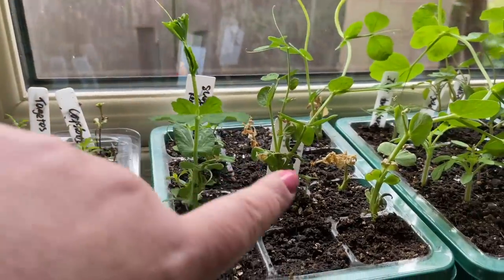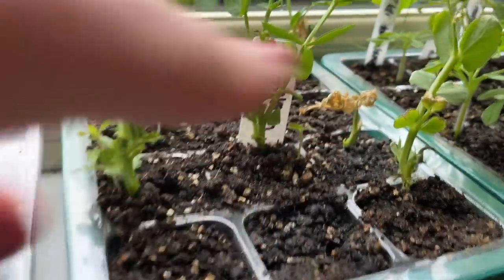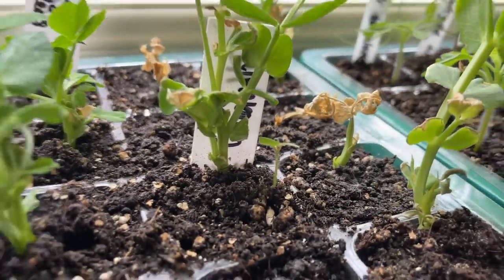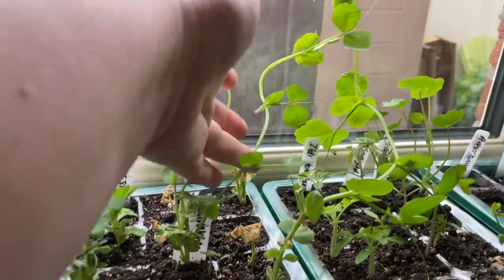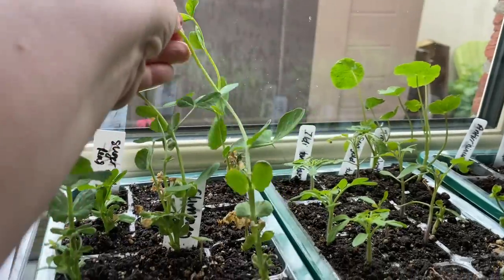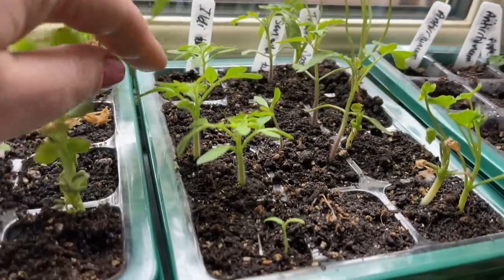Remember I showed you some of these stunted sugar snap peas, like this one here, but there's still shoots coming out at the bottom, which is good. I didn't do anything special with them. And look at this one. I need to support him and then him as well. They're doing good. Then we have here some more tomato plants.